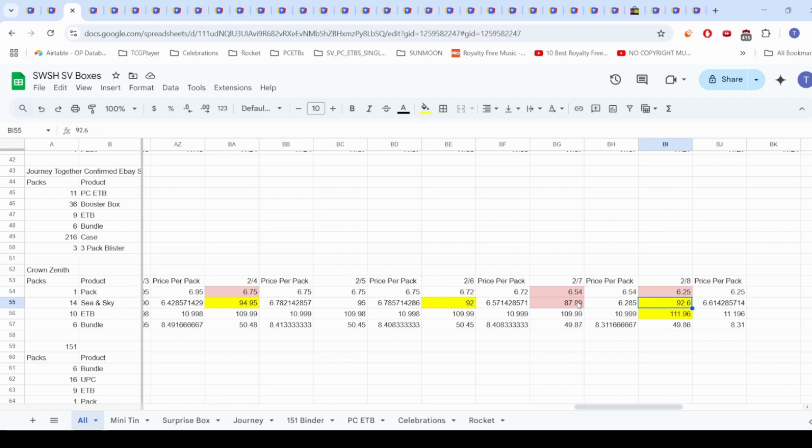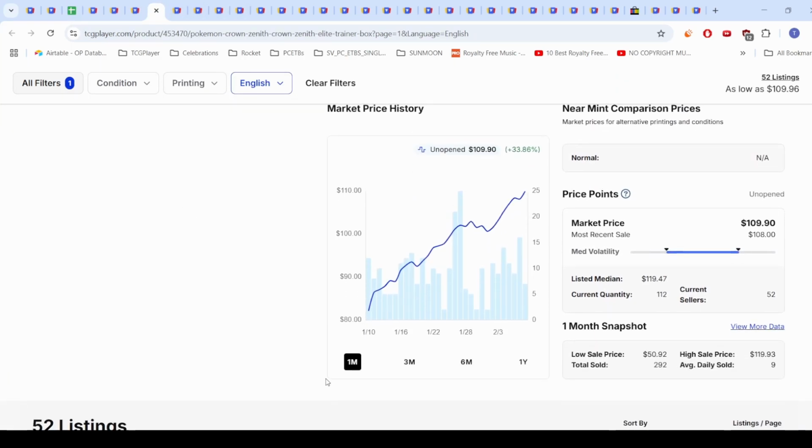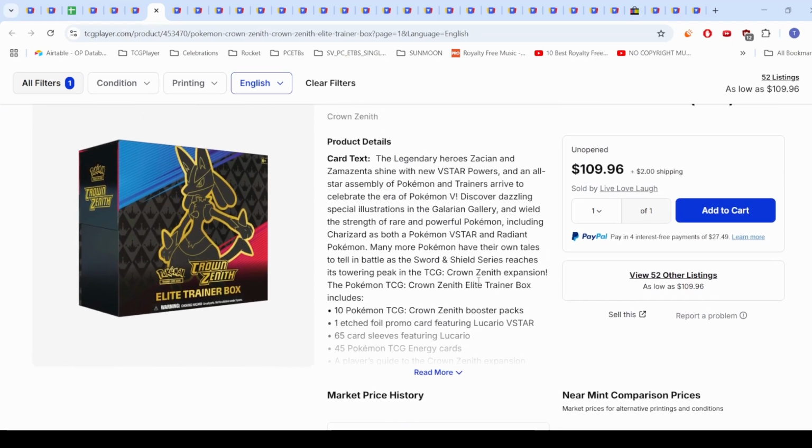And the CN Sky went up, it recovered from yesterday's low, and then ETBs have gone up. This is their new high, $112 pretty much. They've been stuck at like 110 and they just went up a little bit. ETBs don't really rise that much, but when they do rise, they're pretty consistent. They kind of stay there for a while, so this is the new high. You see this linear trend upward.